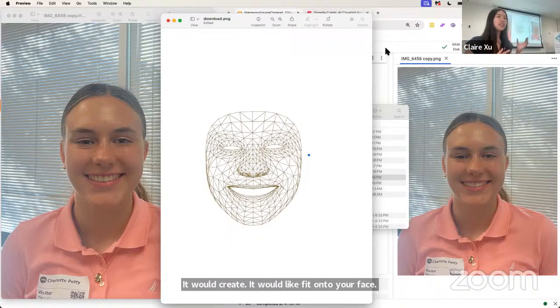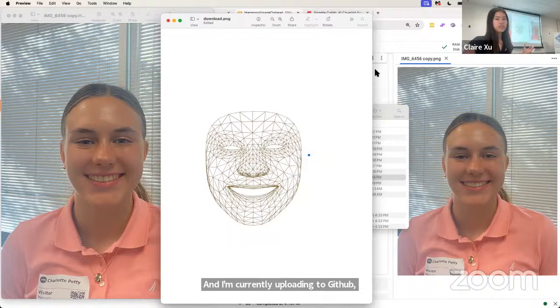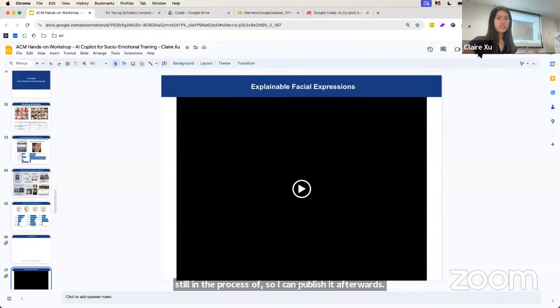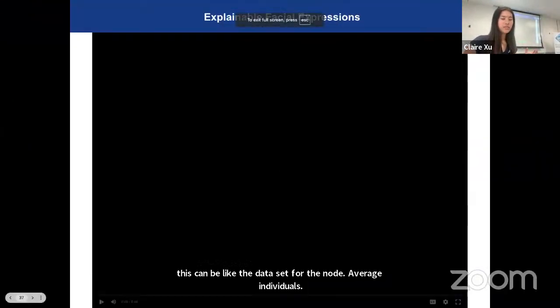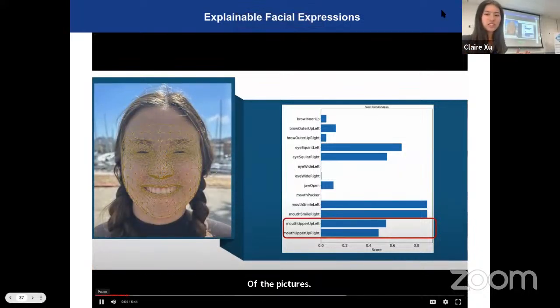And then I created this for the children with ASD or the neurodivergent individuals. And I'm currently uploading it to GitHub, which I'm still in the process of, so I can publish it afterwards. And this can be the data set for the neurodivergent individuals. And I also have an example over here of the pictures sent. So here's a little bit of the animation.